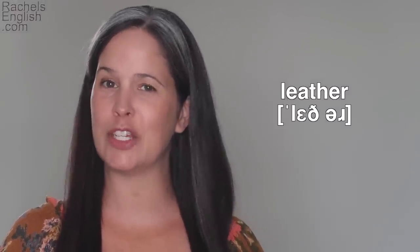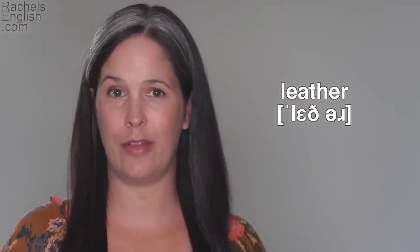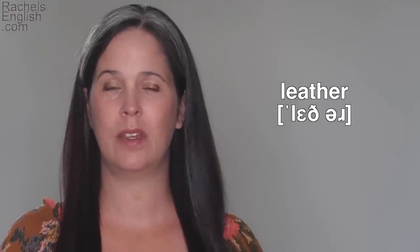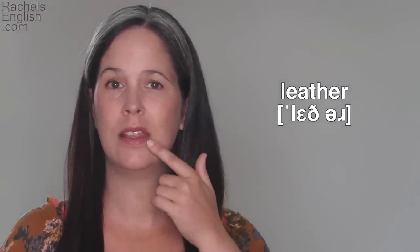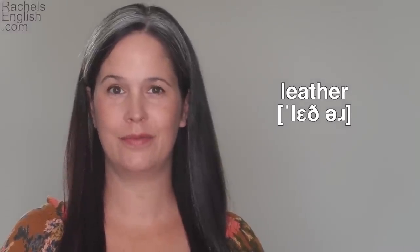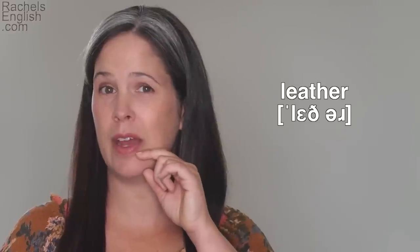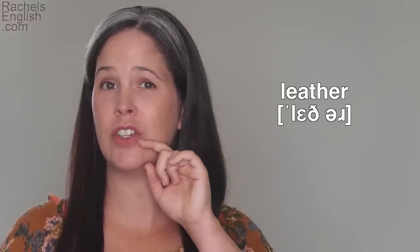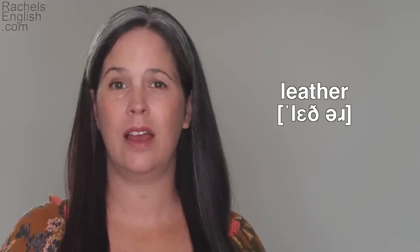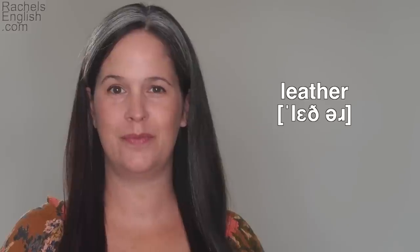Leather. This has that tricky TH. Here it's voiced. Th, th. Leather. Notice it's just the very tip of the tongue that comes through the teeth. Leather. Leather. Your tongue tip is already forward for the E vowel. For that, it's just behind the teeth. So to make the TH, just bring it up, put it out a bit, and then bring your teeth together. Leather. Say that with me.